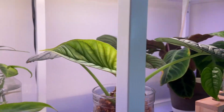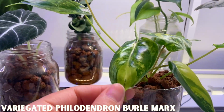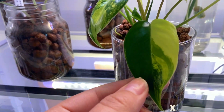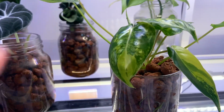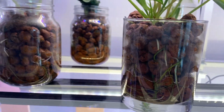It's just absolutely gorgeous. Here is my variegated Philodendron Burle Marx, which grows so quickly, I can't believe it. Look at this beautiful half moon leaf, and look how much new growth is coming out. I mean, you can see there's tons of growth points in there. Definitely a plant I would recommend, and it's loving LECA so much. You can see there's roots absolutely everywhere.